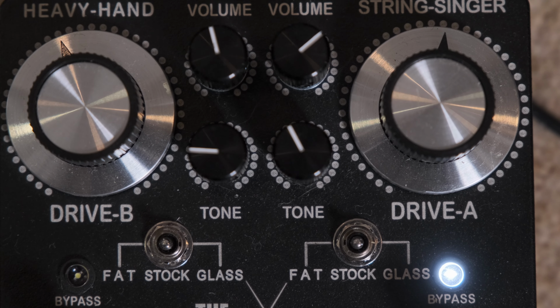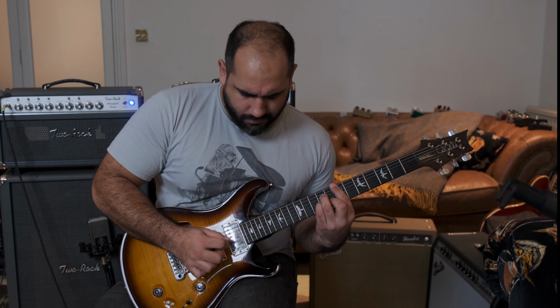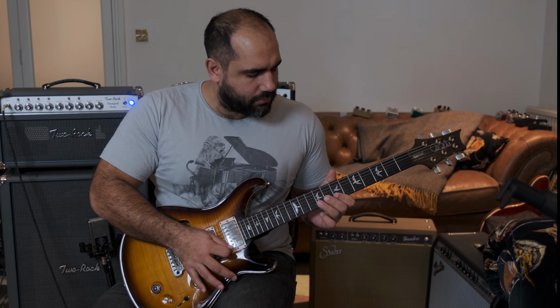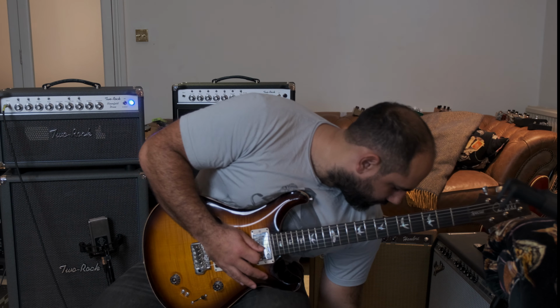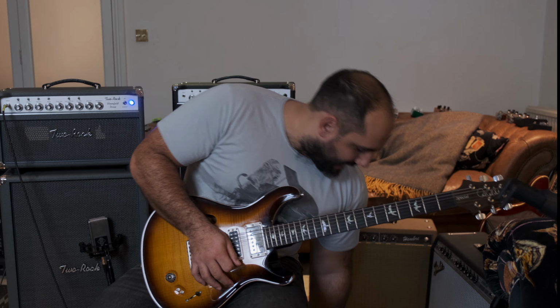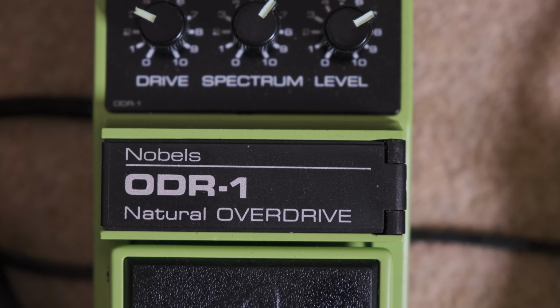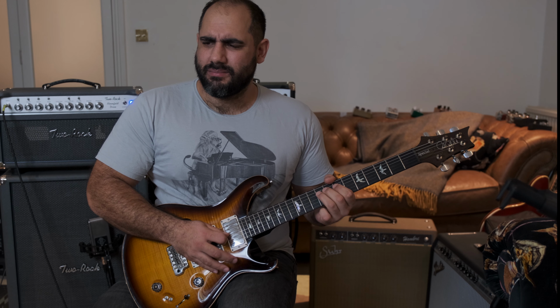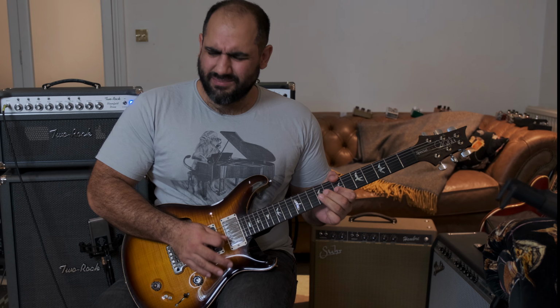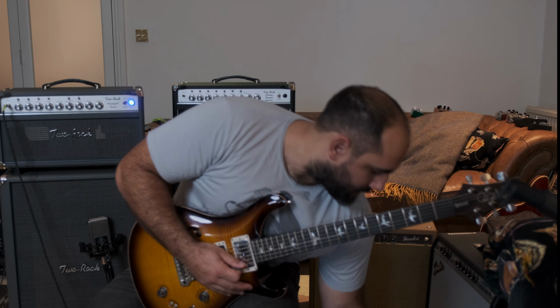So let's get the Duellist back to a reasonable level of drive. Just going to put it in normal, sort of, as opposed to the bright switch being. RevivalDrive. Both fantastic. And then to compare the Nobels. And then just so you hear that cheap pedal again. Let's get the level up.